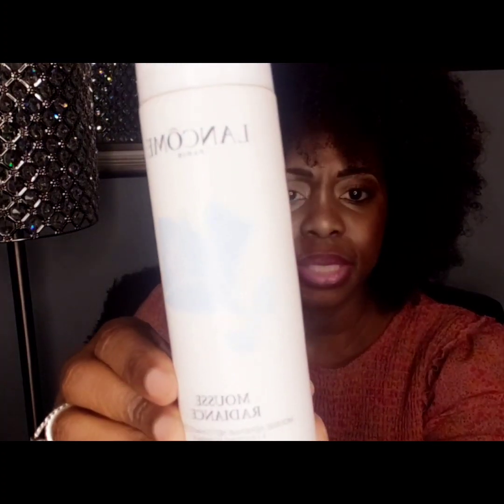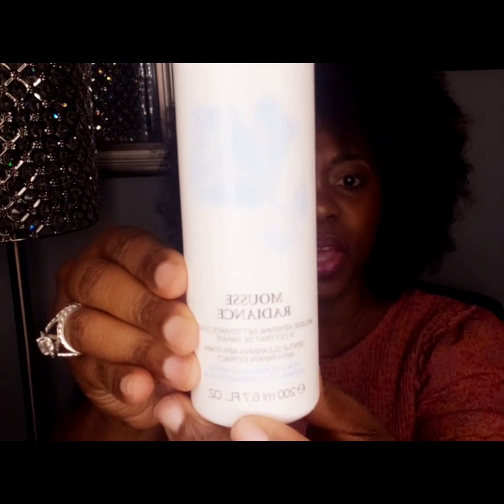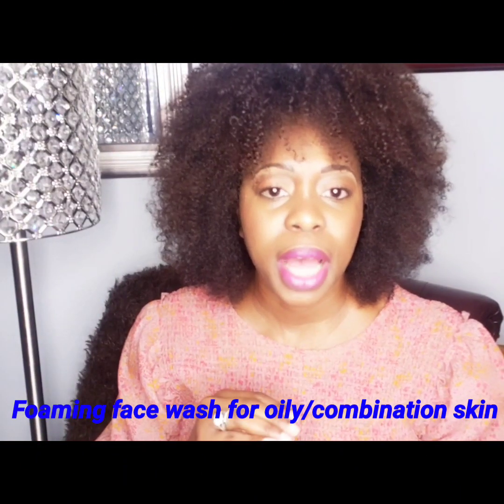So I'm a Lancome girl. I don't know if you've heard about Lancome. You find it in Macy's. You'll find it in Nordstrom, right? I've been using Lancome, their skincare. This is their Mousse Radiance, and this is a soap for the face, a cleanser. It's a foam, actually. I absolutely love it.